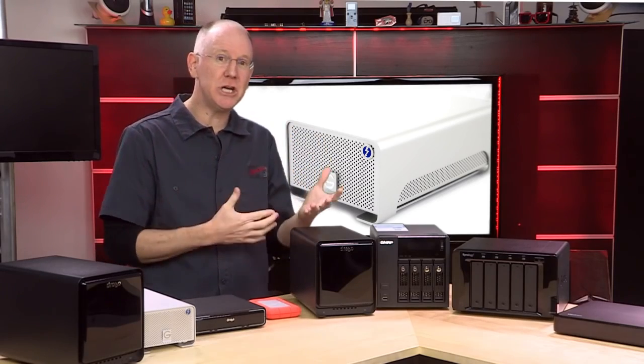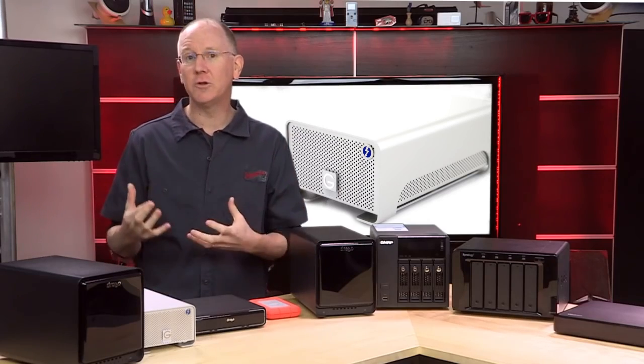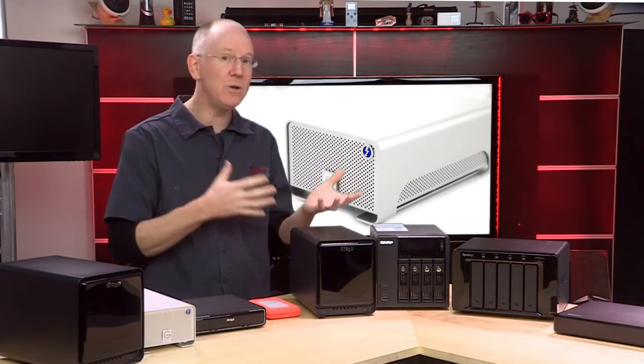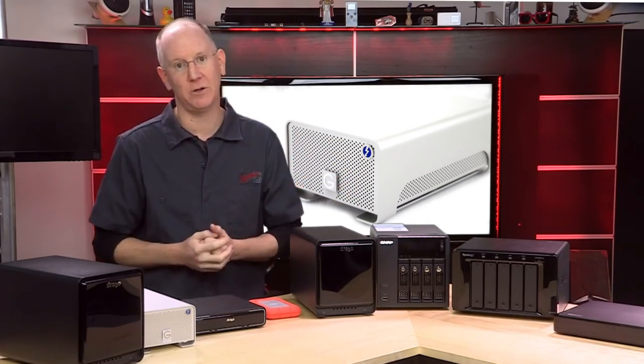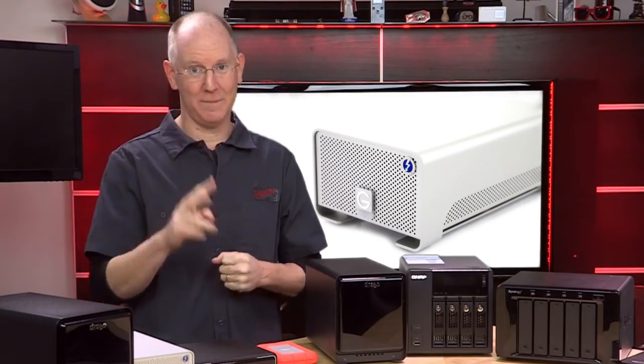It's faster and cheaper than the Drobo, but lacks the aggregate storage capacity and the multiple levels of data protection, combined with the ability to swap out failed drives on the fly.